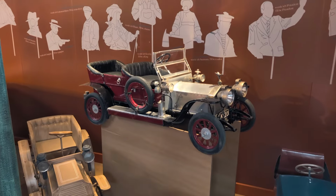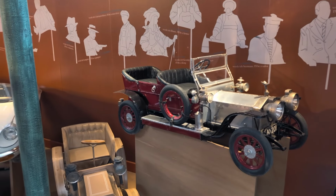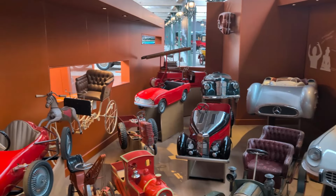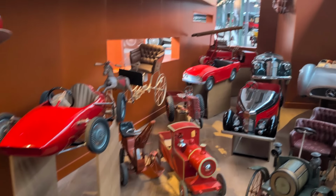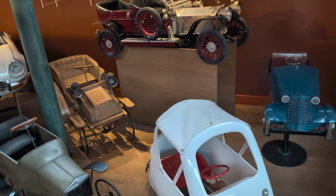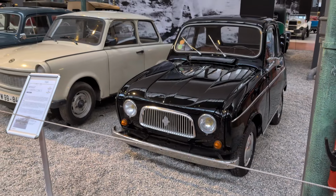Obviously the posh end of the market. We've got your Rolls-Royce Silver Ghost, you've got your Jaguar E-Types, more racing Mercedes. I think that's a Triumph TR6, Citroen DS Cabriolet. Yeah, this would have been my dream as a 6-year-old. Now this is more my thing.